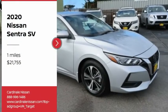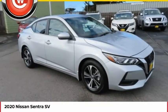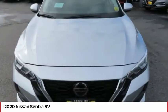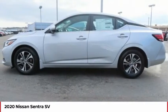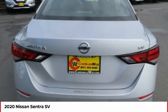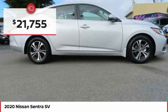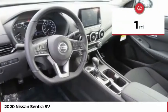Take a ride in the 2020 Sentra. With its spacious and versatile interior and stellar fuel efficiency, the Nissan Sentra is the obvious choice for anyone who wants to enjoy a stylish and comfortable ride and is priced below $25,000. This vehicle has less than 100 miles.